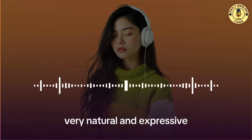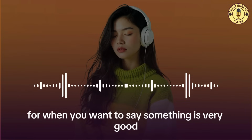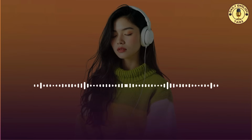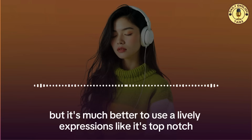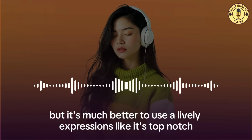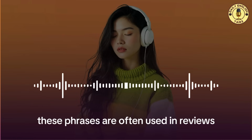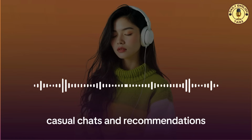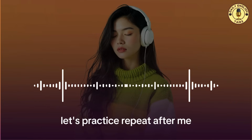Very natural and expressive. Now, let's cover some phrases for when you want to say something is very good or excellent. Of course, you could say, it's good. But it's much better to use lively expressions like, it's top-notch, or it's first-rate, or it's outstanding. These phrases are often used in reviews, casual chats, and recommendations. Let's practice. Repeat after me.